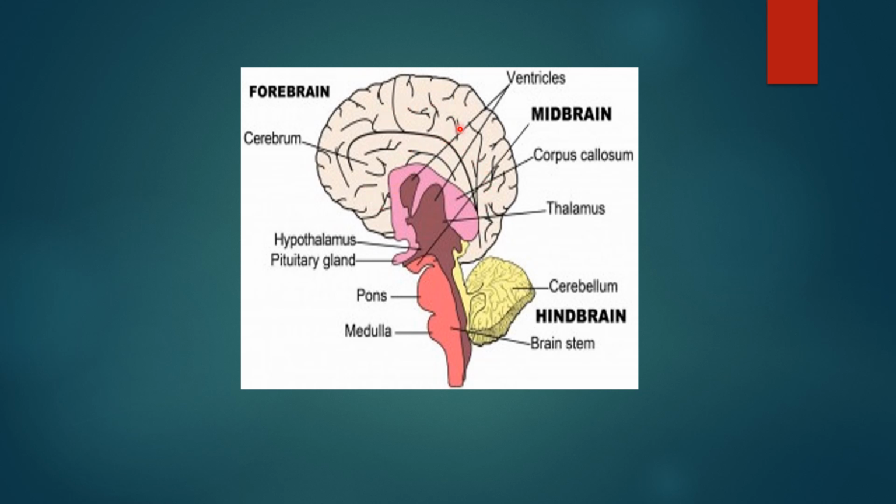The cerebrum is made up of two cerebral hemispheres, which are joined ventrally by a transverse sheet of nerve fibers called corpus callosum. The function of corpus callosum is to transmit the nerve impulses from one cerebral hemisphere to the other. The cerebrum is the seat of intelligence. It is the seat of memory, speech, learning, and it is responsible for all the higher faculties which a person manifests.